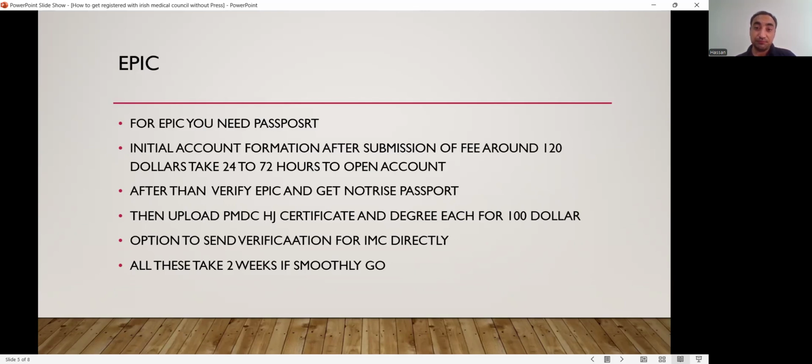You will have to upload your PMDC house job certificate and your medical degree, both on your EPIC account for verification, and it will take around 2 weeks. And they will send to PMDC, and they will send to your university from where you got your degree. Then they verify as soon as the PMDC and your medical university replied to them. So they verified it, and then they will send it to IMC, GMC, or anywhere else you want to share it.